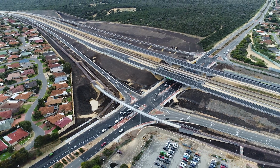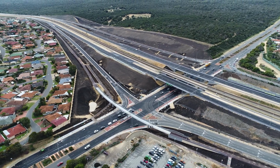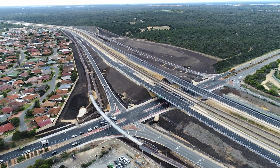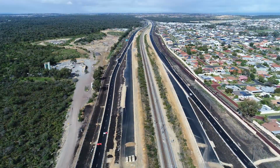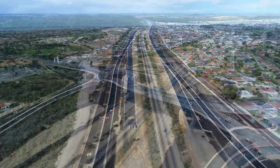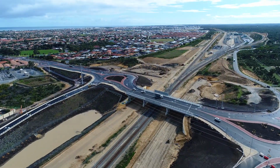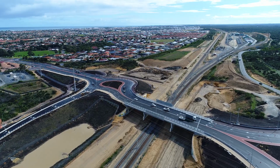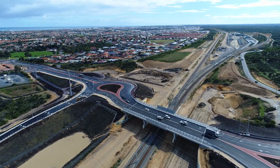The Mitchell Freeway Extension to Hester Avenue and the upgrading of surrounding roads will not only decongest and make local roads safer, it will stimulate further residential growth north of Joondalup. The project will also promote commercial growth in the region, particularly at the Neerabup Industrial Estate, building a better future for the region.